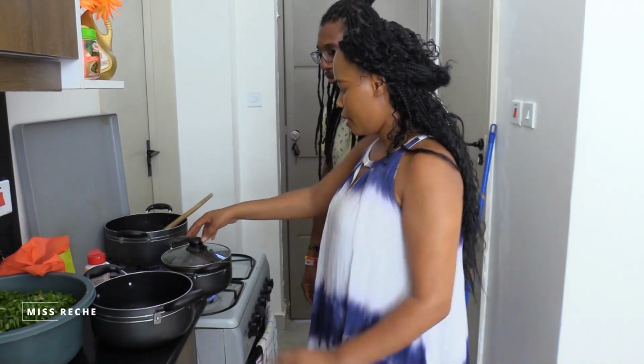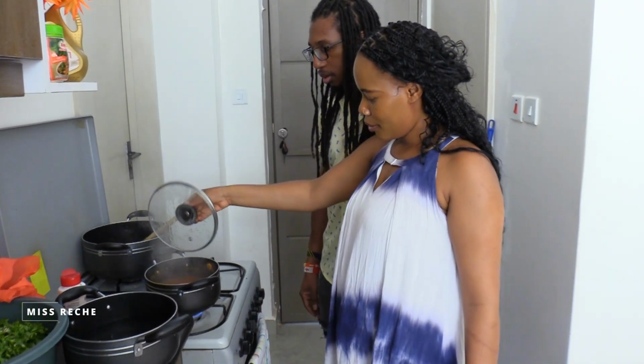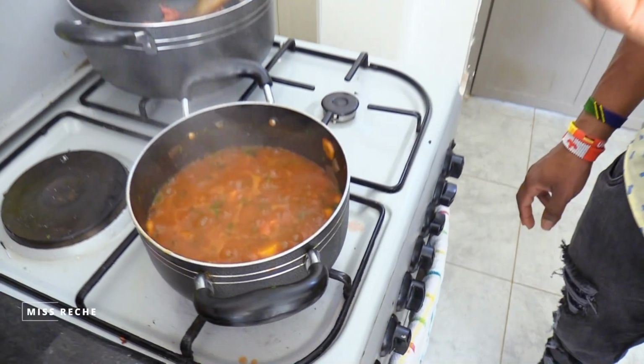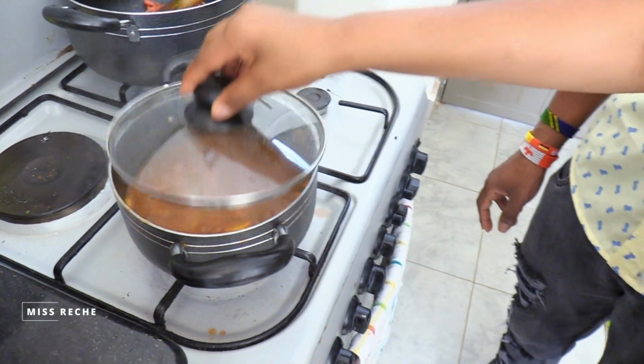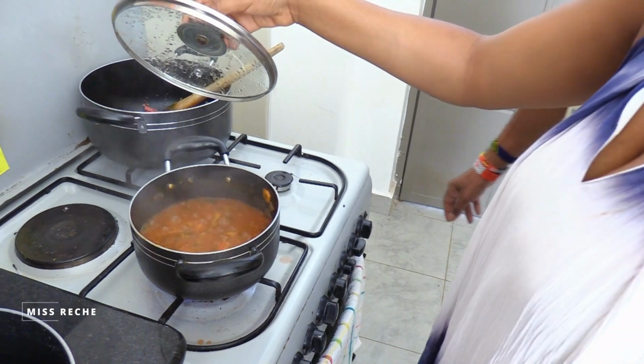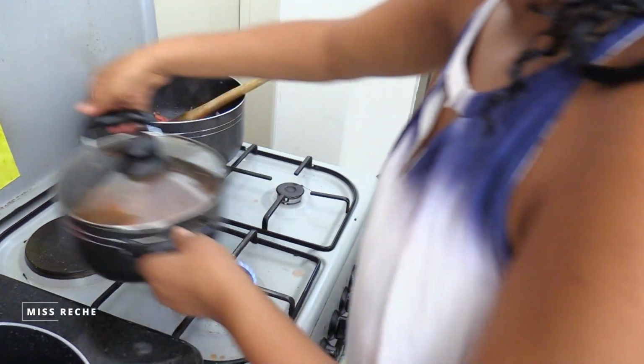So our stew is ready. Guys. Nice. How's the smell? Smells good. Yep. The stew is ready. Very, very ready. We'll put it aside.